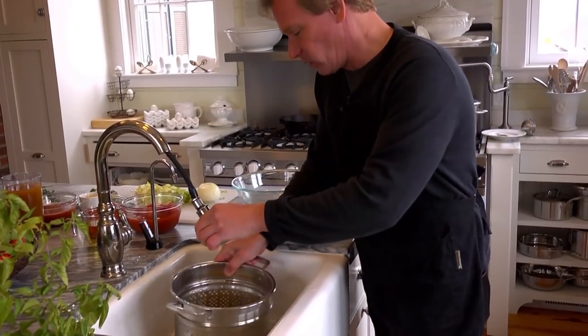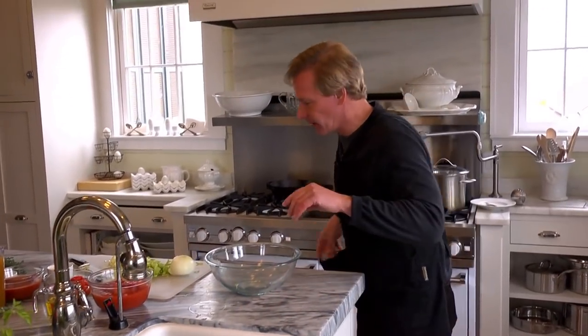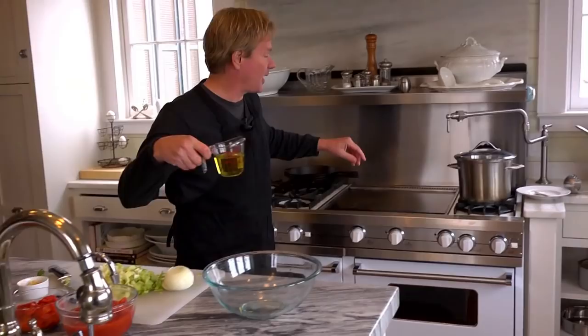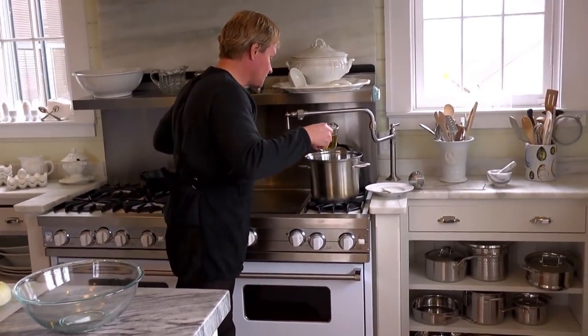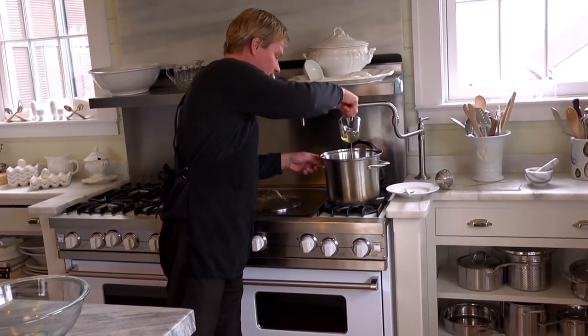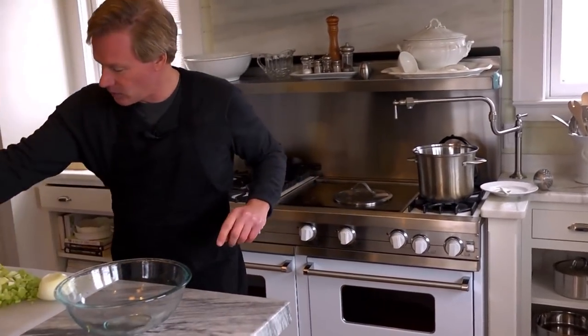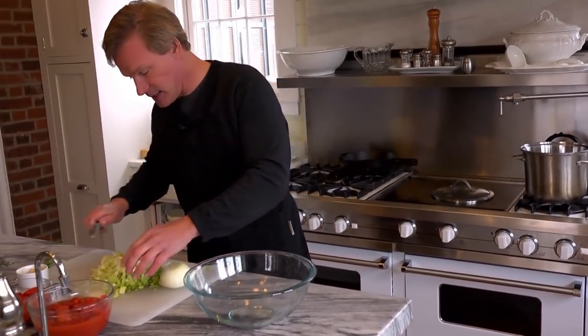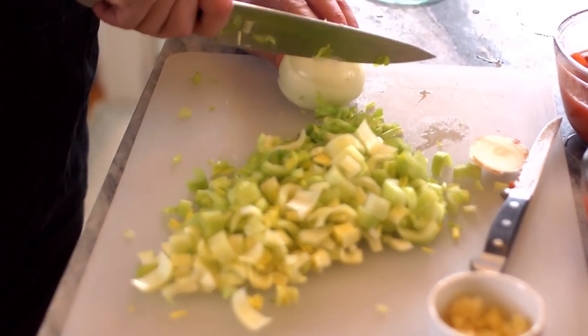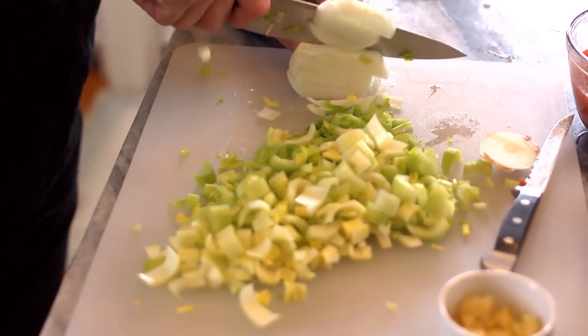like this. And while these drain, I'm going to show you what I'm going to throw in this container over here. In this stock pot, what I'm going to do is use about 1/4 cup of olive oil. Just pouring that in now. And then I'm going to saute about 3 cups of celery. I've just been chopping it. Coarsely chopped, and 1 yellow onion.